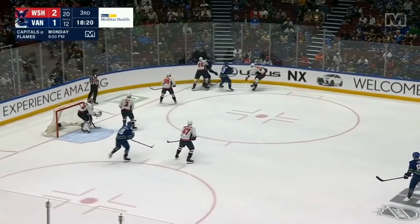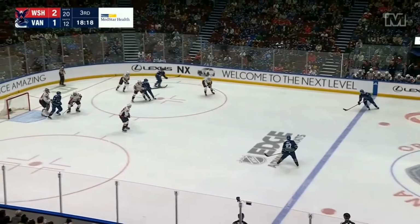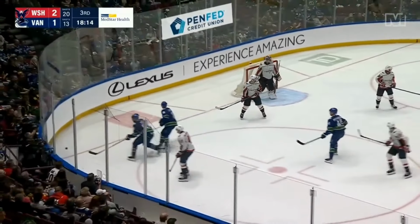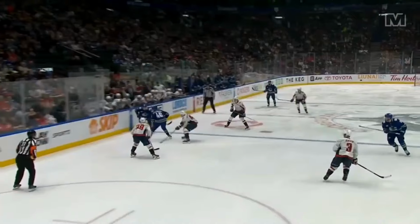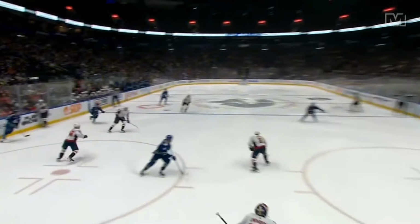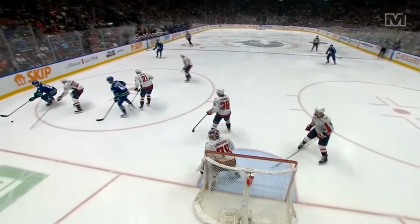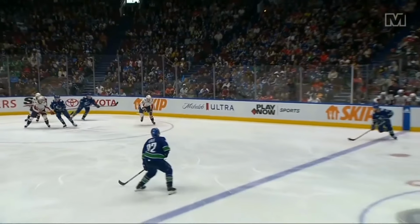Man, in front of the net, it looked like Lafferty might have caught a high stick or a piece of that puck on the way to the net there. Hronek pumps that one off of Protas. There is a penalty call coming now. Piece now. Here's the play in front of the net. Here comes a slap shot. And look at that piece of that puck and high stick catching Lafferty as he comes across.